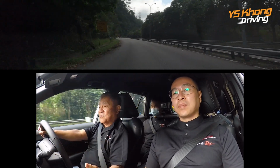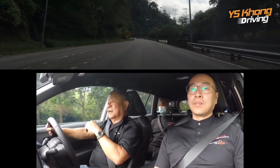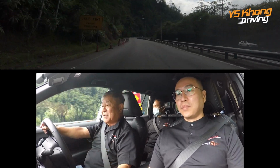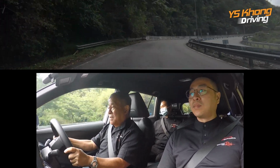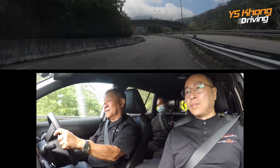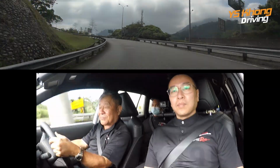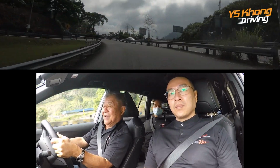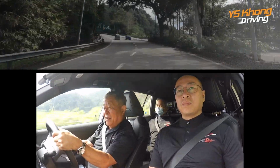Now, some of you ask, why do you need to go to manual when there's a CVT and an automatic gearbox? Well, manual gives you a bit more control. So it doesn't simply shift gears for you, and you know what gear you're in. And we are going to go up our regular test drive.